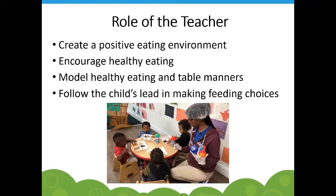So now let's talk about the role of the teacher in family-style dining setting. The teacher is responsible for creating a positive eating environment, right? So the teacher is guiding and leading the activity of family-style dining. If the teacher has a calm and inviting voice with a smile on their face, encouraging and assisting and helping, not forcing, not fussing, encouraging healthy eating, modeling healthy eating and table manners, and following the child's lead in making feeding choices.